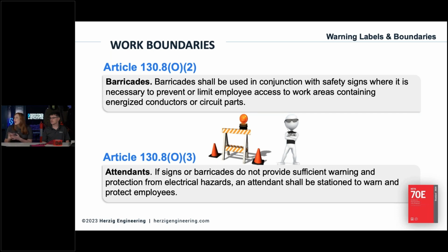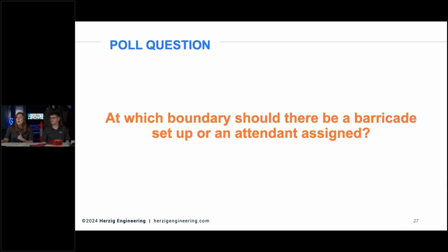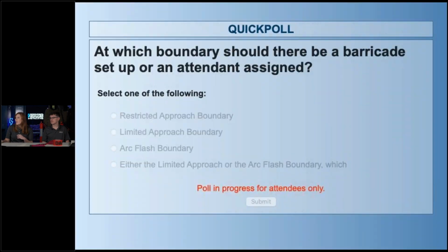Absolutely. All right, I'm going to go ahead and set this next poll up. At which boundary should there be a barricade set up or an attendant assigned? Let me pull this up real quick. Launch poll. And the answers are restricted approach boundary, limited approach boundary, arc flash boundary, or either the limited approach or arc flash boundary, whichever is greater. Oh, I think it might have cut off the question answer a little bit, so I apologize about that. The last one says whichever is greater, is supposed to be what it says. So apologize for that. So at which boundary should there be a barricade set up or an attendant assigned?